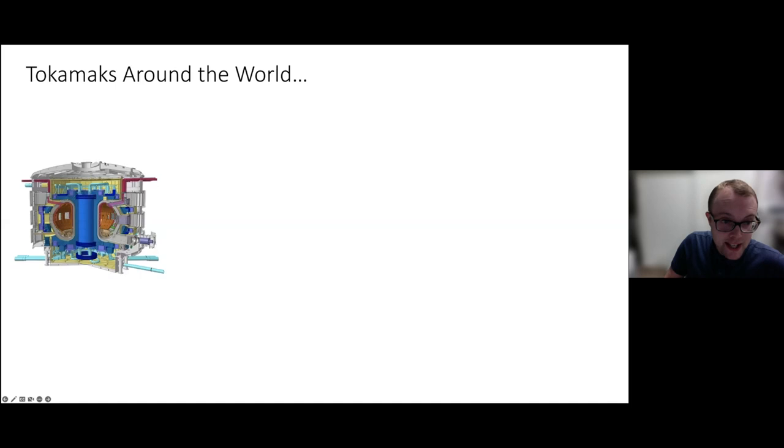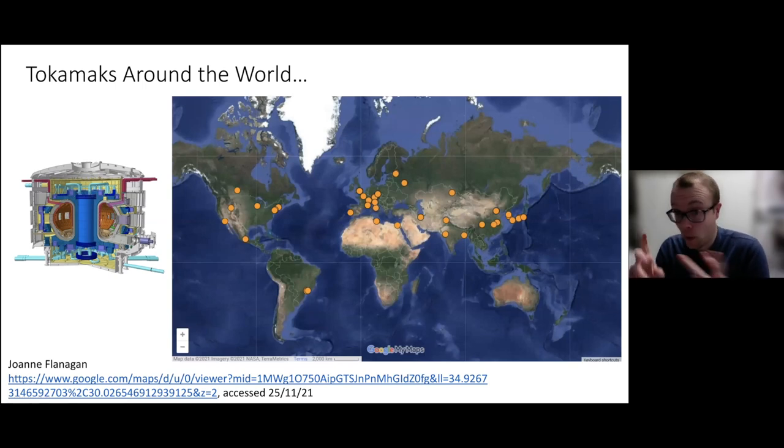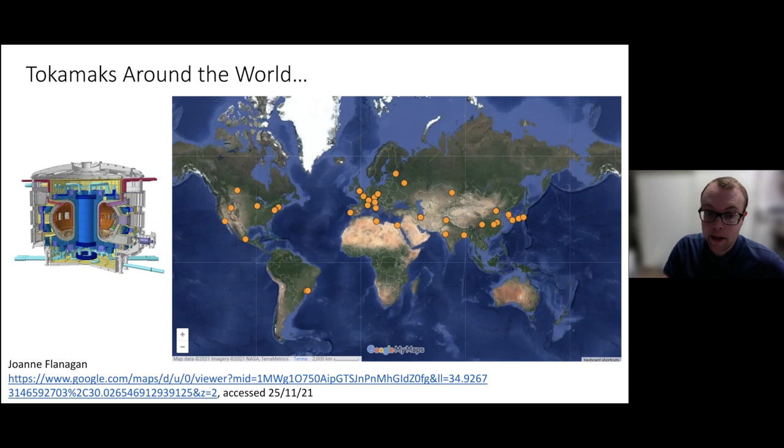So this is actually the ETA tokamak, and I'll come back to talk about this a bit later, with a scale bar as well to tell you about the scale of this. But just to let you know, ETA is just one of many tokamaks that either already exist or are under construction around the world. So this is a map of the various tokamaks that currently exist around the world, and many more are being constructed or at least designed at the moment.